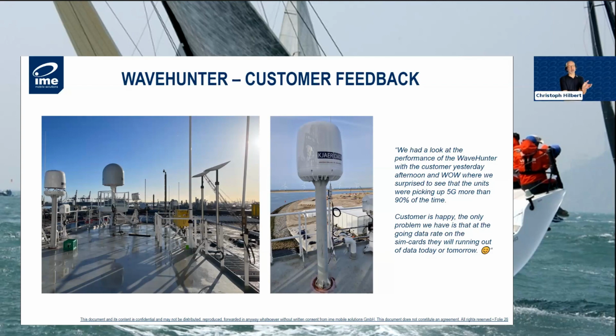Yeah, and what can be better than customer feedback on some of your solutions? And here we have a nice customer feedback from a WAVEHUNTER user. This one is not about distance. This is an offshore vessel, which is at the moment working on an offshore wind farm, 25 kilometers offshore from the Netherlands coast, so The Hague.